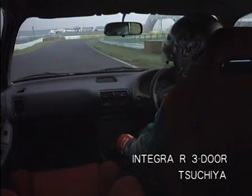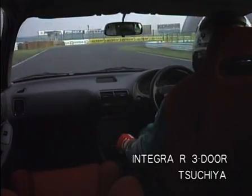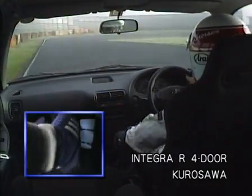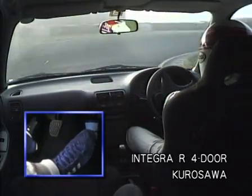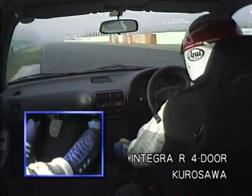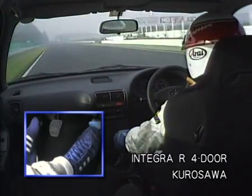Come on! It's a 1-2 position for the Integras, but this is the fun of racing. Where is everybody? Spinning around somewhere? Gunson doesn't realize what has happened behind him. I'm serious. No fooling around.